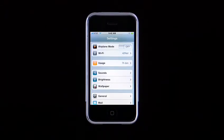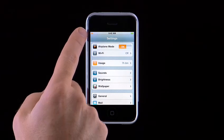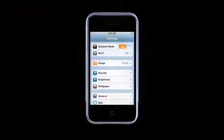On an airplane after liftoff, you can only use your iPhone if you turn on airplane mode. Notice the airplane icon appears in the upper left. When airplane mode is activated, no cell phone, Wi-Fi, or Bluetooth signals are emitted from the iPhone.